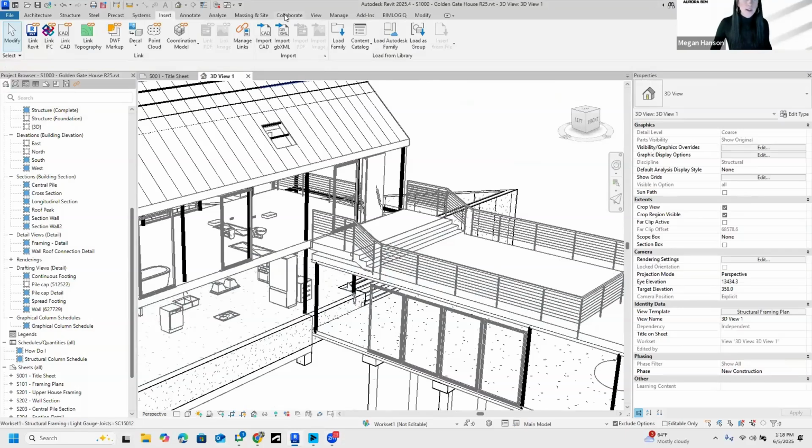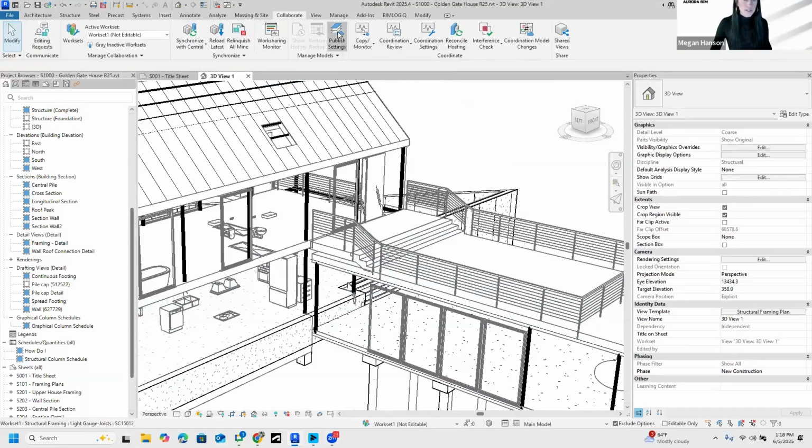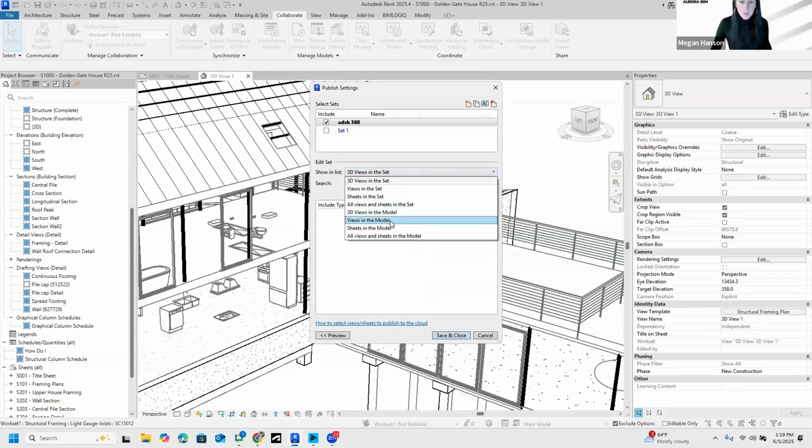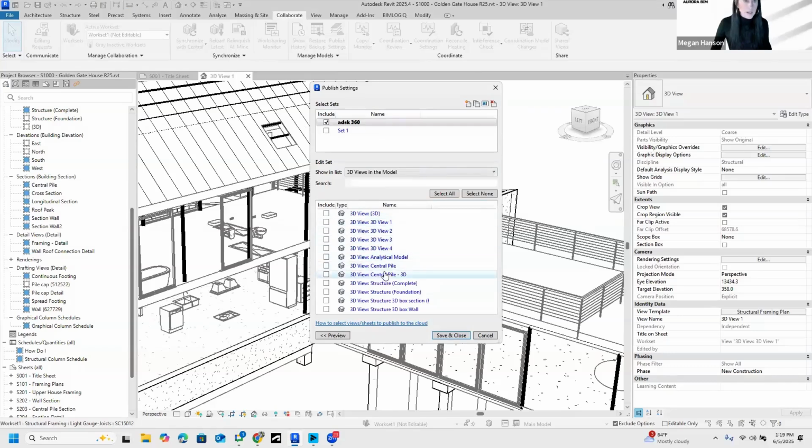And then one thing I am going to do is check my publish settings. This is something that you should always be keeping an eye on. This sets which sheets are actually going to be visible up on that viewer when we're on the web-based interface. So this was already preset, but if I had added any sheets or I wanted any additional views to be visible up on there, I would come in here and change that. So I do actually want to make sure that I have a 3D view selected here so that I can do a comparison in 3D. So I'm going to do the 3D views in the model, and this one that I'm in right now is this one. That one looks pretty nice. So I'm going to hit save and close now.